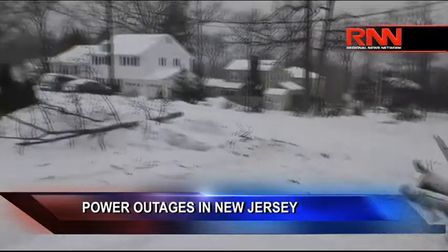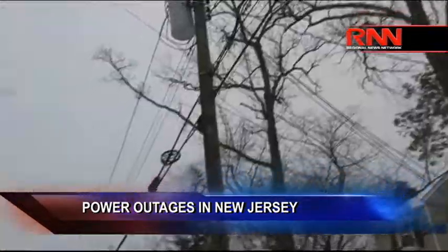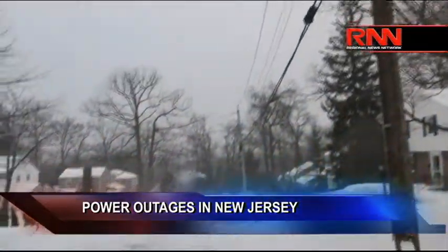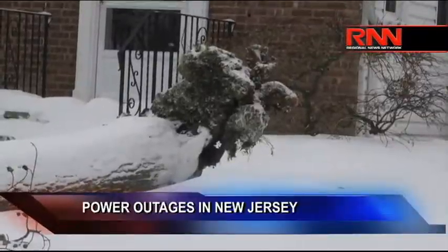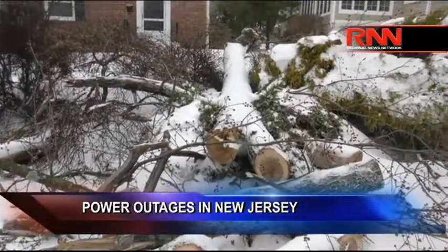Chopped up pieces of this tree lay on both sides of the road here on West Lawn Road this afternoon after coming down and bringing some power lines with it. Oh yeah, it was a bright flash, and my kids actually said they saw sparks and whatnot from the poles. Others describe it as a flash of lightning when the tree and poles came down around 10 this morning. Okay, I said, oh my God. I say, okay, I saw that electricity is off.